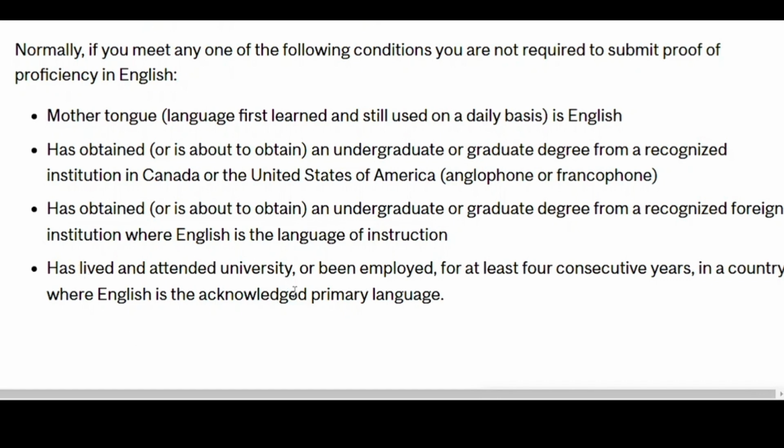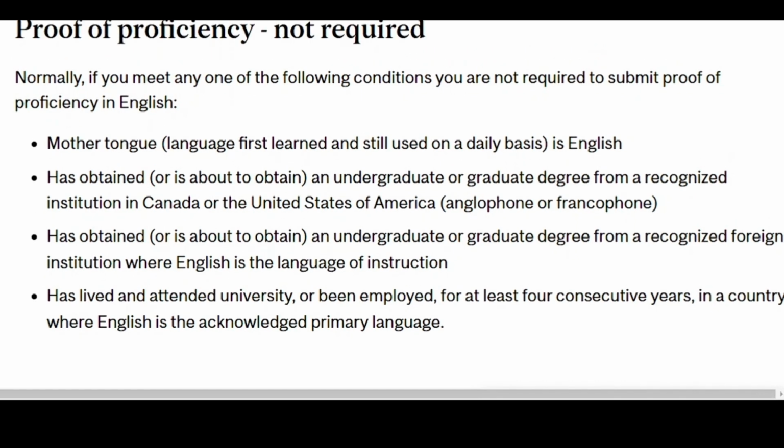If you have lived and attended university or been employed for at least 4 consecutive years in a country where English is the acknowledged primary language, you do not have to submit an English test. So, if you fall into any of these categories, then congratulations, because then you would not have to submit an English test. No IELTS or TOEFL will be required, and I think many of you should fall under this category.